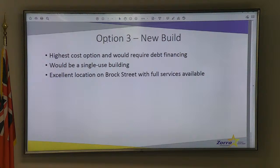Option 3 is a new build, and there's not been a lot of data gathered on this, other than to say it would be the highest cost option and would require debt financing. It would be a single-use building. However, it would have an excellent location on Brock Street with full municipal services available.